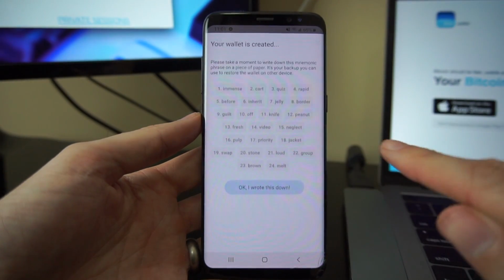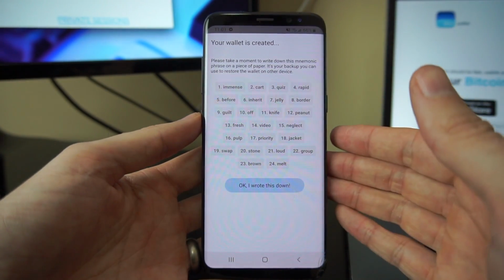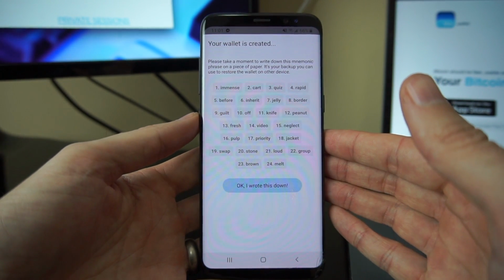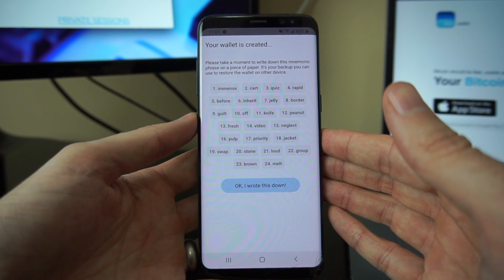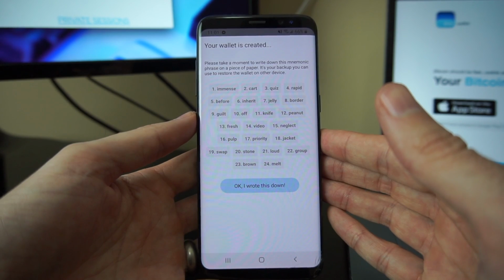So if we hit create, then this is what I'm talking about, this phrase of 24 words. This is the backup to your wallet. If anything goes wrong, if you delete the app, if you lose your phone, anything like this, this will allow you to recover your funds.